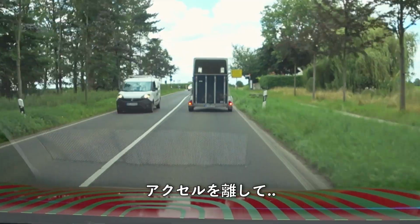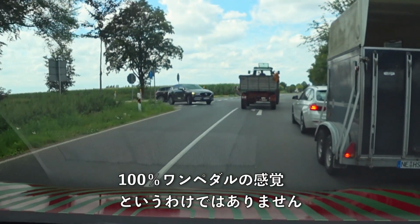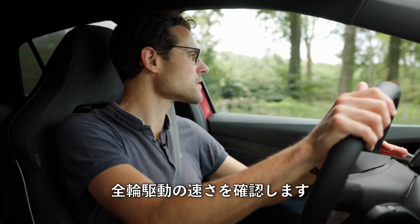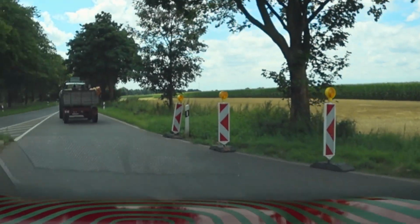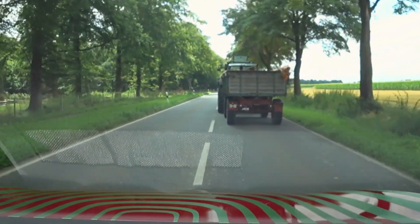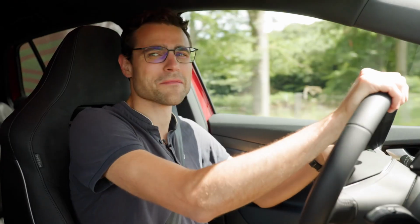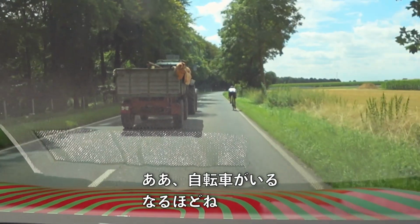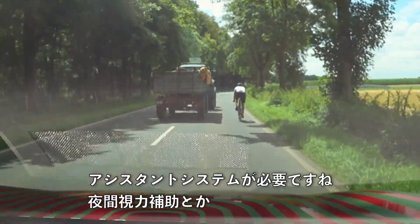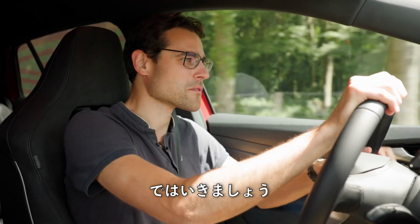Once again, off the brakes, off the throttle. Yeah, I think the deceleration is okay, but again, it's not a 100% one pedal feeling. Oh, there's this tractor we have to overtake soon. Let's see if that goes faster with the all-wheel drive. So we find a safe spot. Yeah, for cases like these, it's of course good to have a little bit. What's he doing? I want to prevent us from overtaking, obviously. Ah, there's a cyclist. Interesting. Yeah, you can't see that, so it would need an assistance system, like a night vision assistance, or ultrasonic vision or something. That would be good. So now we go.